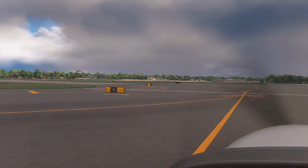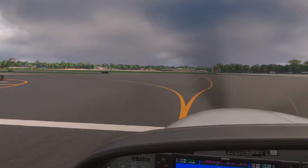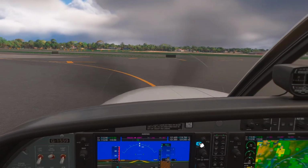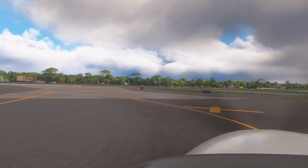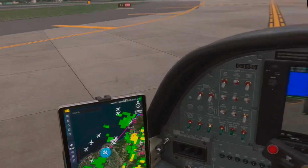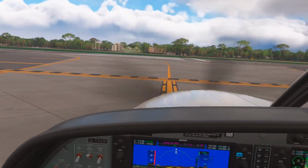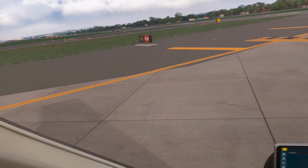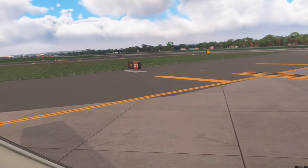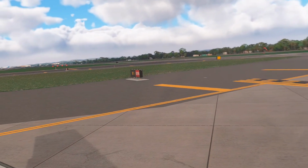United 559, contact tower on 118.7. 118.7, United 559, good day. Taipei departure, this is United 559, ready for departure. United 559, Taipei Tower, runway 05 right, winds 100 at 3, cleared for takeoff. Cleared for takeoff, runway 05 right, United 559.